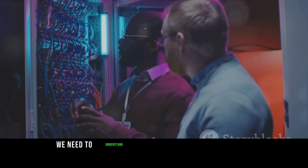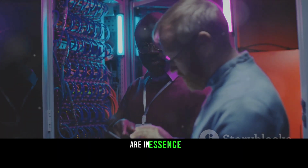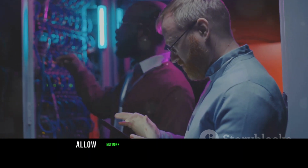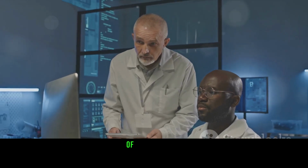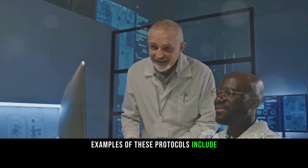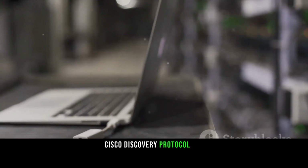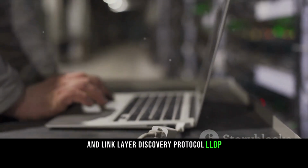First, we need to understand what Layer 2 discovery protocols are. In essence, they are protocols that allow network devices to identify each other and learn about the capabilities and interconnections of those devices. Examples of these protocols include Cisco Discovery Protocol, CDP, and Link Layer Discovery Protocol, LLDP.